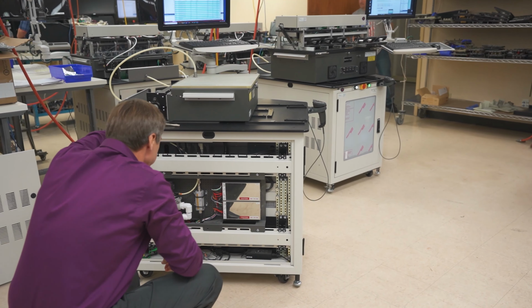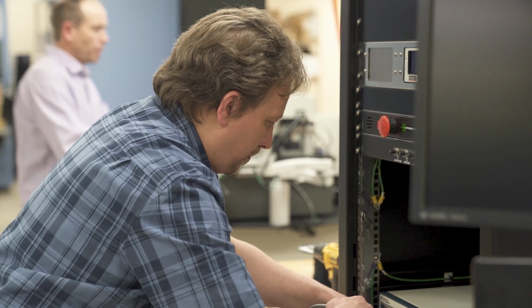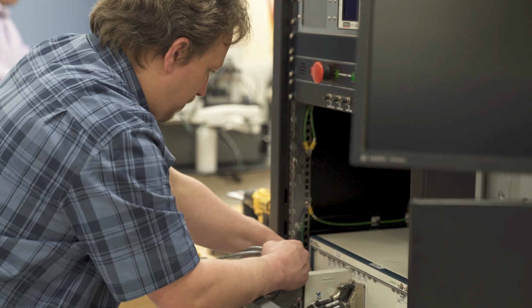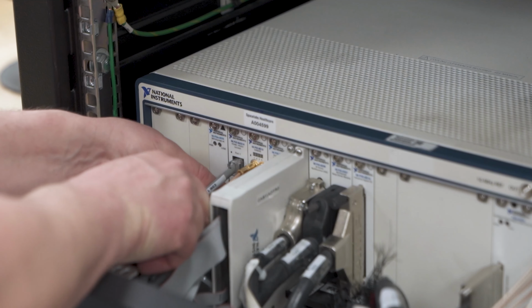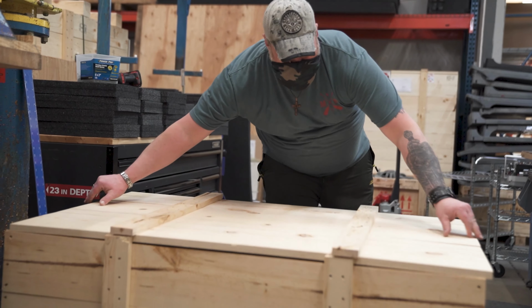Because our customers are designing new products that we're developing the test system for, it's common that they're making changes and actually designing as we're building the test system. Because of that, those last minute changes sometimes require adjustments on our part. And because we have all of the capability in-house, we can make those adjustments on the fly and still deliver the product on time to our customer.